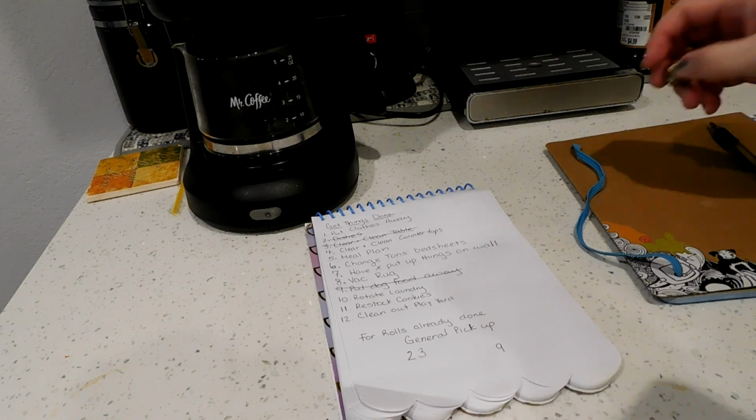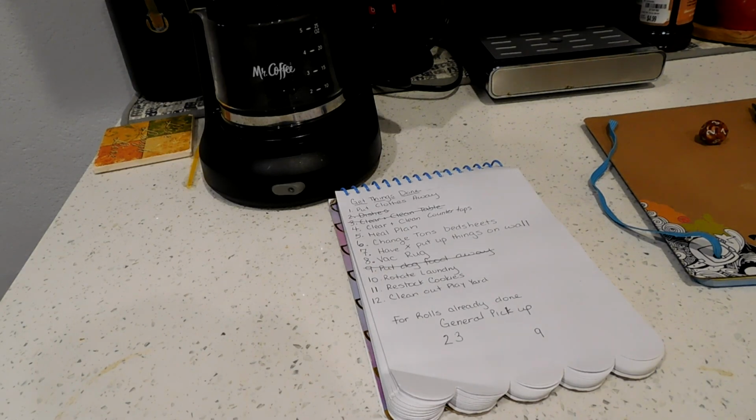Alright, next up, I asked X to put a few things up in Tan's room, and this is the end result. It's not very bright in her room, especially behind her door in this corner, but I just wanted to show you guys that we did get it done. Well, he got it done for me.